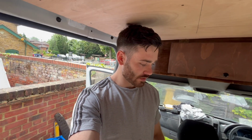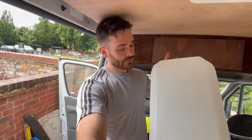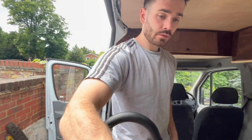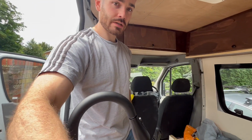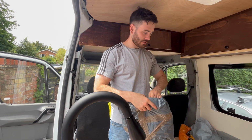Right, now that we have a tap and a sink, it's time to deal with the water system. So what you're going to need, for a simple one, is two 25 litre jugs. One is going to be for your grey water, one's going to be for your fresh water. I'm going to get all the bits and bobs out for you. You're going to need some 10mm hose.